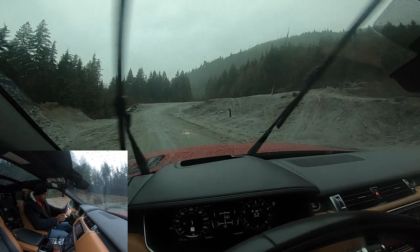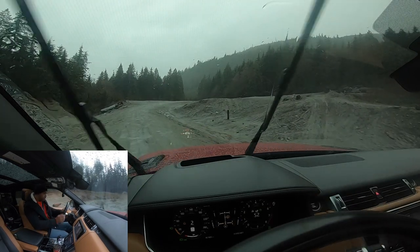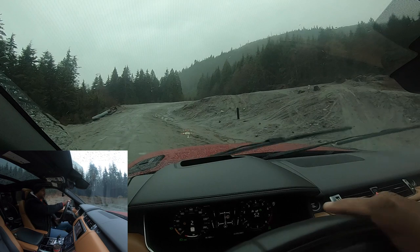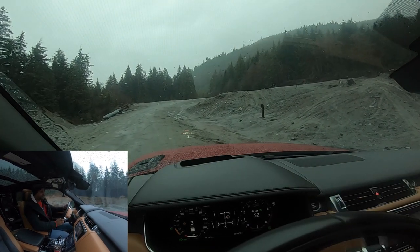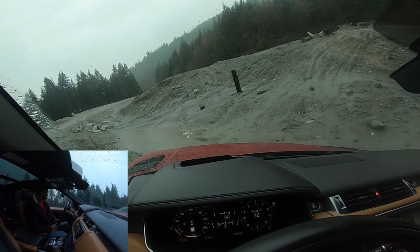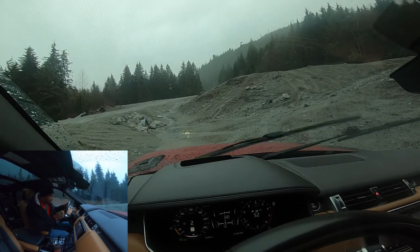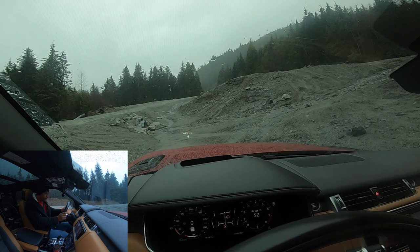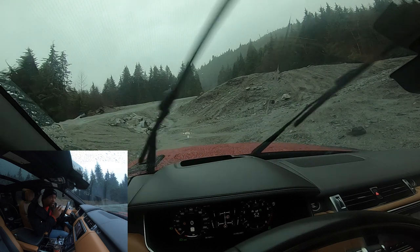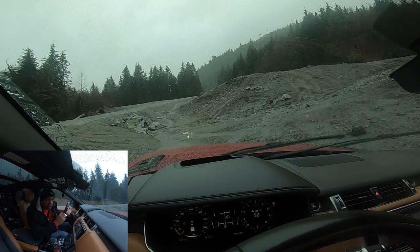Once again, let's use terrain progress control because I am trying to get more comfortable with this setting. Now that we're down here, oh my god, that looks way too steep. Okay. Shift 2. What line am I gonna pick? That looks gnarly. So if I go up, I do not want to end up in that. Just go along the side there.